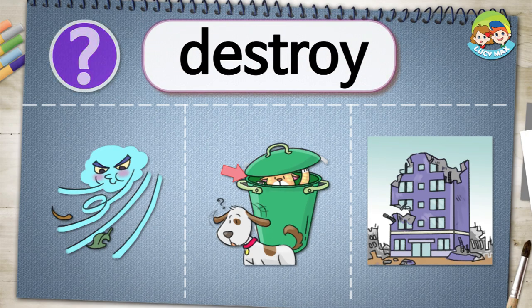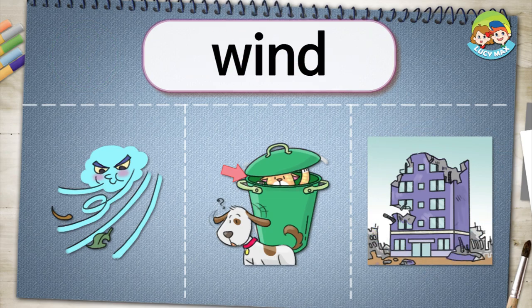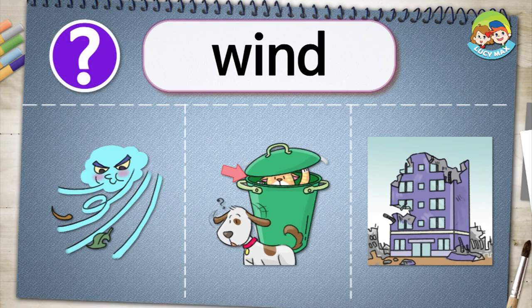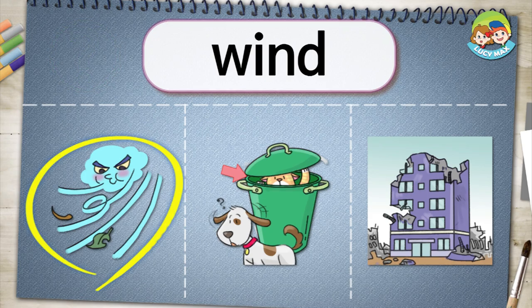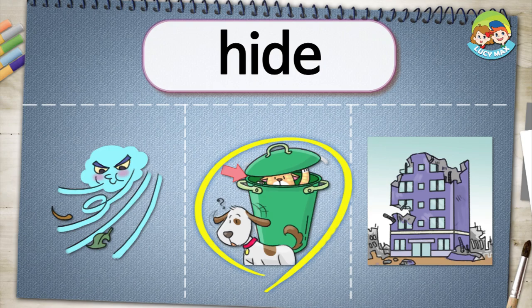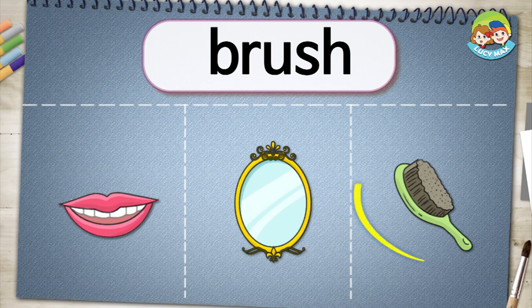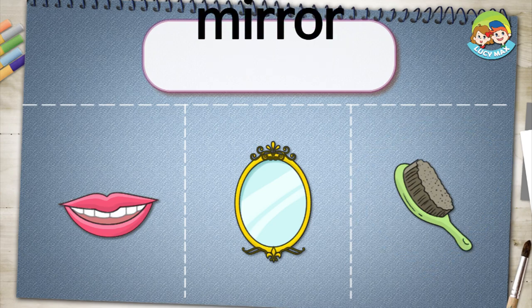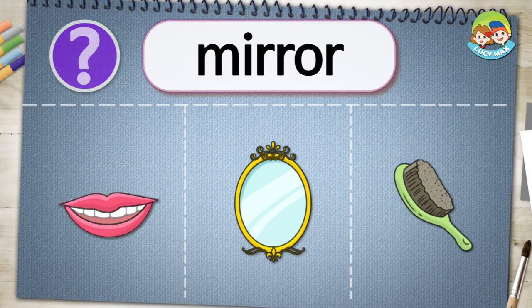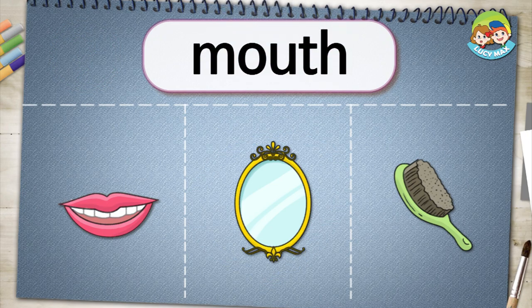Destroy. Wind. Hide. Brush. Mirror. Mouth.